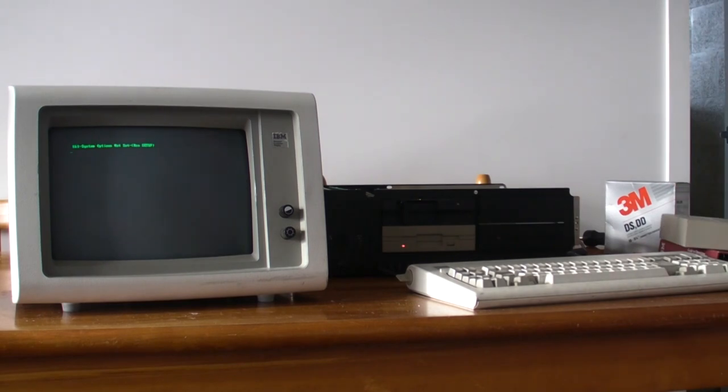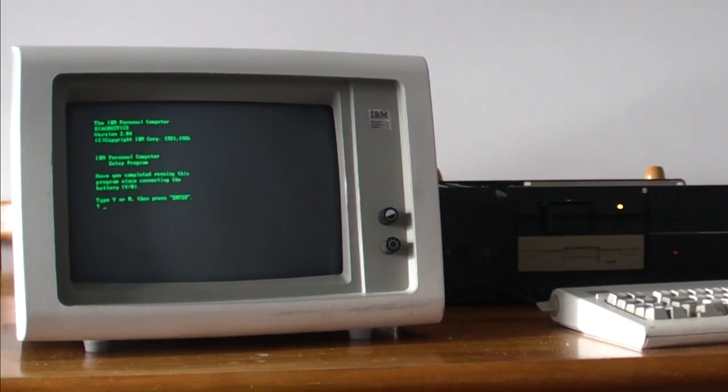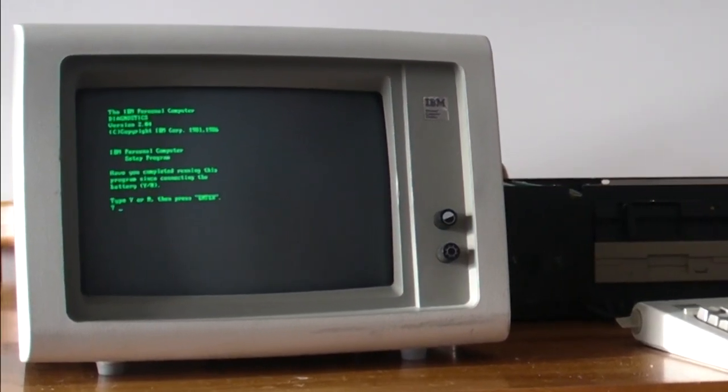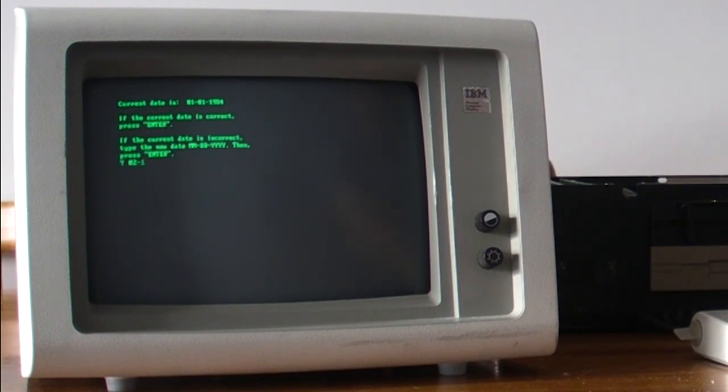So I took a quick look at the diagnostic setup tool and played around with that. I set some settings and so forth, but I also remembered that my CMOS battery was probably well and truly dead. So I went out to the shop and bought a new CMOS battery. But this is an example of the diagnostics disk that IBM called it. It's basically their very primitive version of a CMOS setup tool. But it also importantly sets up the hard drive type.